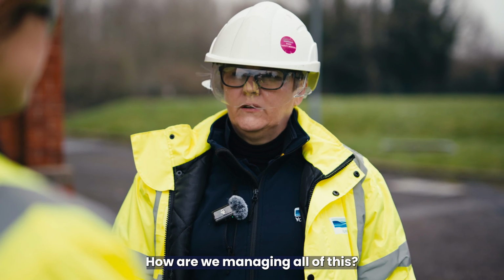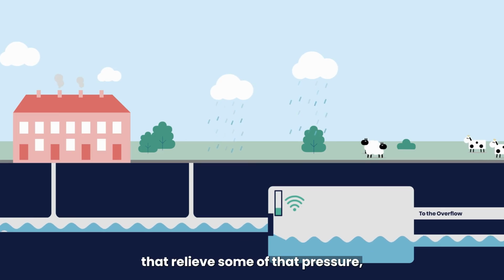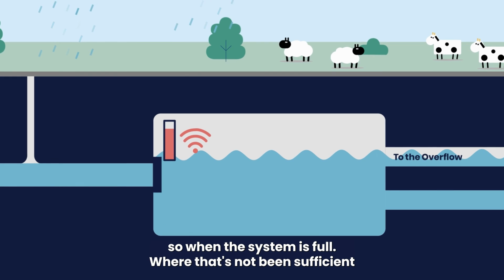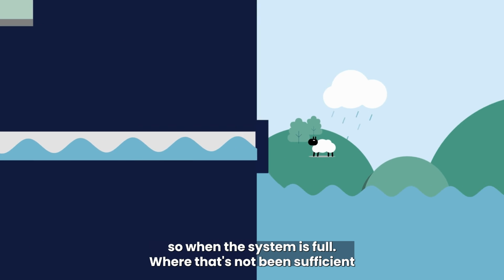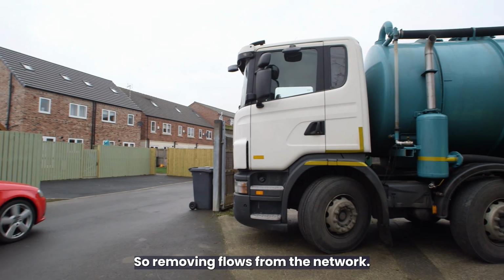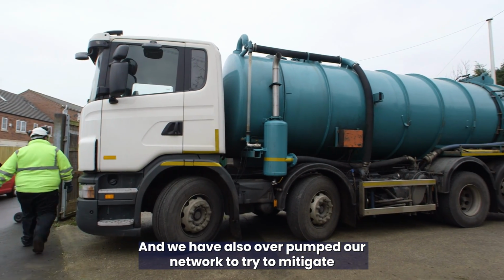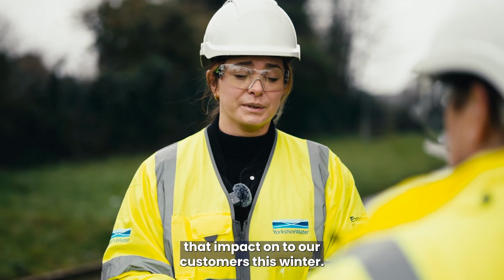How are we managing all of this? So within the sewer network we do have storm overflows that relieve some of that pressure, so when the system is full. Where that's not been sufficient, we have tankered our network, so removing flows from the network, and we have also overpumped our network to try and mitigate that impact onto our customers this winter.